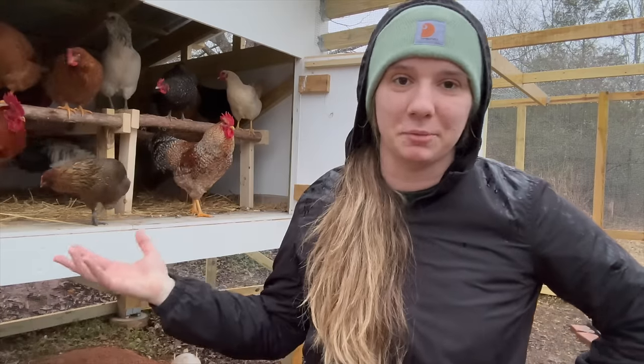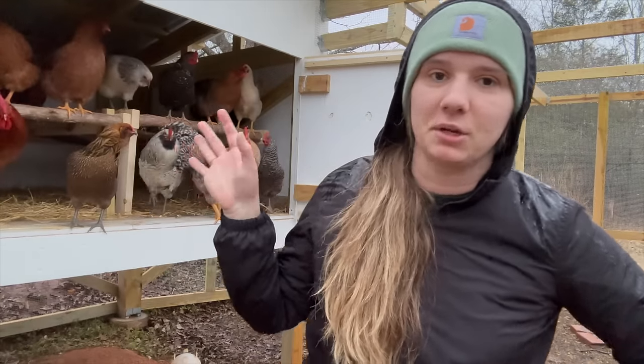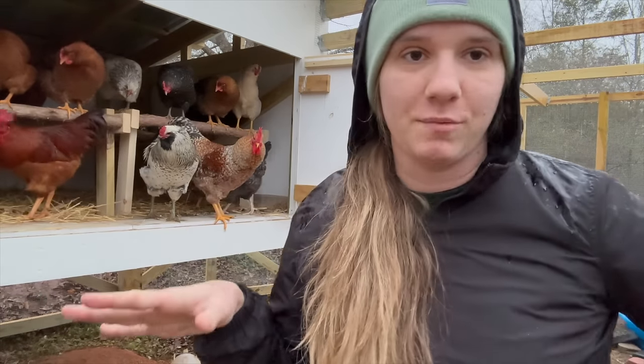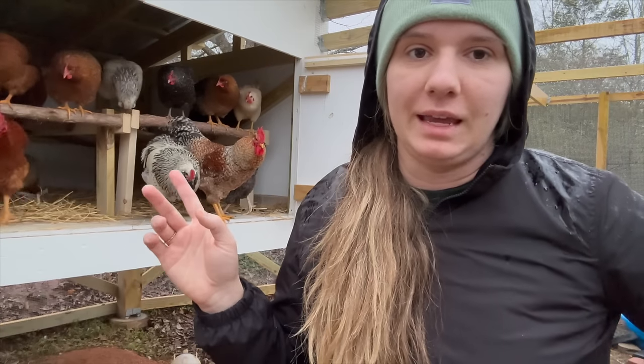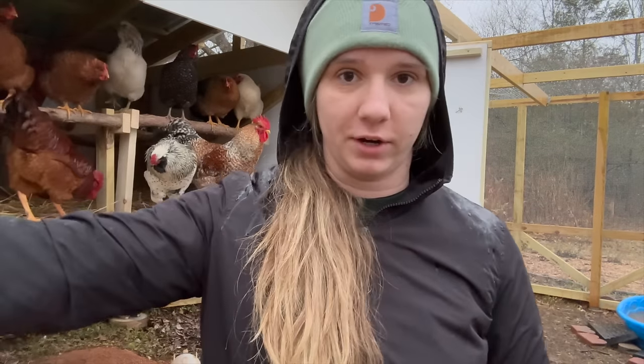Obviously we still need to build them a ramp, but they're used to hopping in and out of their mini coop, so I think they'll be okay for today. Taylor's probably going to build the ramp tomorrow since we're having people over today, and then we also need to get all the latches and stuff on the doors, but our run is very secure.